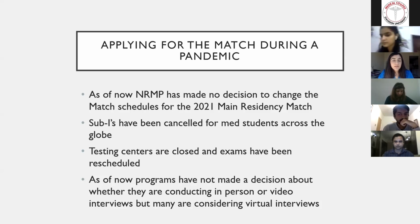If you've taken one or two of your steps and are planning to take Step 2 CS or CK in August, September, or October when centers open up again, and if you think your application is complete in other ways, then yes, I would recommend go ahead and applying, because I think this is the year that everybody will be more understanding.